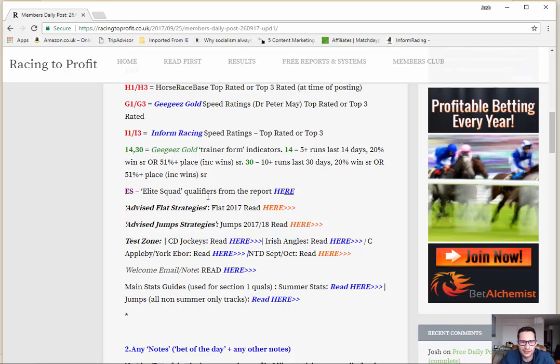Now, this is what I'll explain. This is a certain set of elite criteria that I applied to the main stats packs, and that will make more sense if you open the stats and have a look through them. Some of the stats and some of the numbers they're built on are much stronger than others. The elite squad report just has the flat runners in, the flat angles, but importantly it has the criteria for the elite squad, which I applied to all of the stats packs.